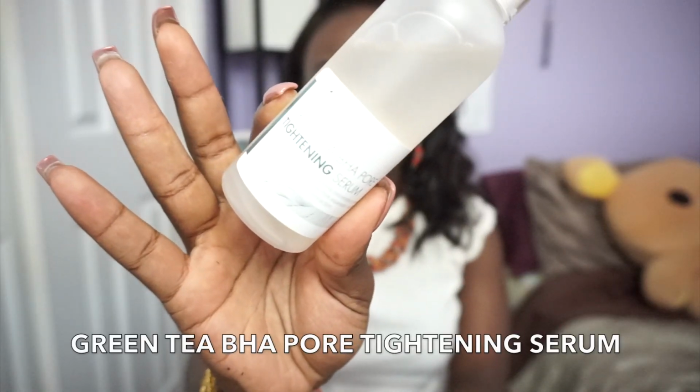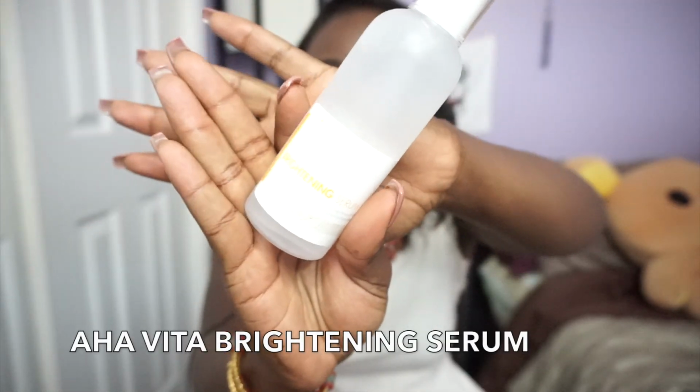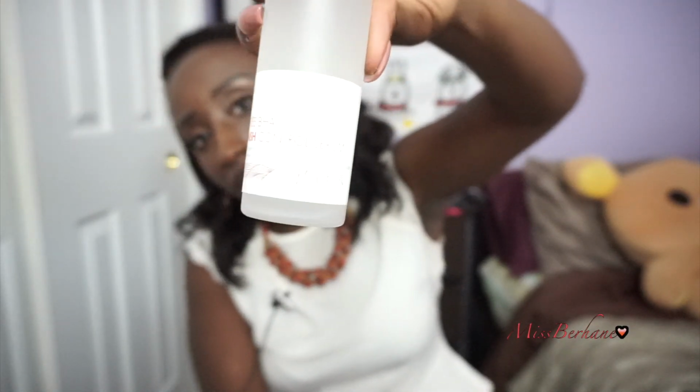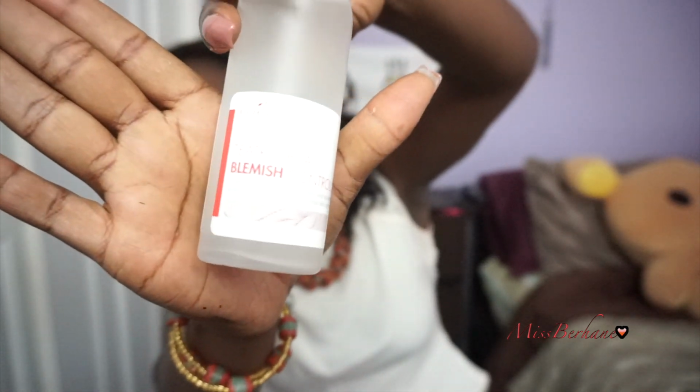This is the Green Tree BHA Pore Tightening Serum. This is the AHA Vita Brightening Serum. This is the Tea Tree BHA Blemish Control Serum. Sorry if it's a bit difficult to read. I think the lights are a bit too bright and the camera does not want to focus.